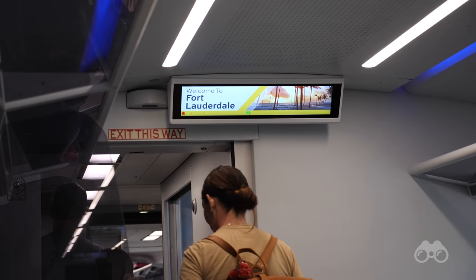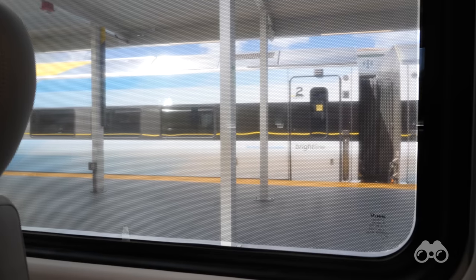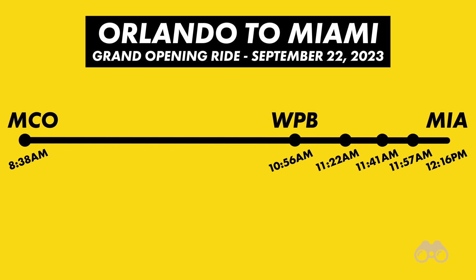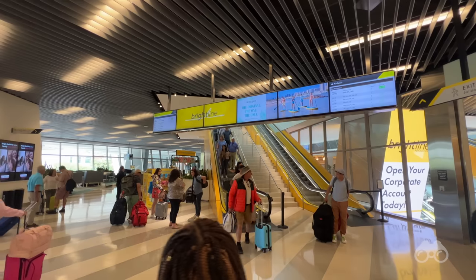At 11:42, we arrived at Fort Lauderdale and were back moving a minute later. One of the newest stations, Aventura, was another quick stop at 11:58. Finally, at 12:16 p.m., we arrived in Miami, making the total southbound trip from Orlando to Miami 3 hours and 38 minutes. Mind you, this includes one or possibly two near-miss Florida Man incidents and two bridge-related stoppages, as well as stops at every Brightline station along the route.